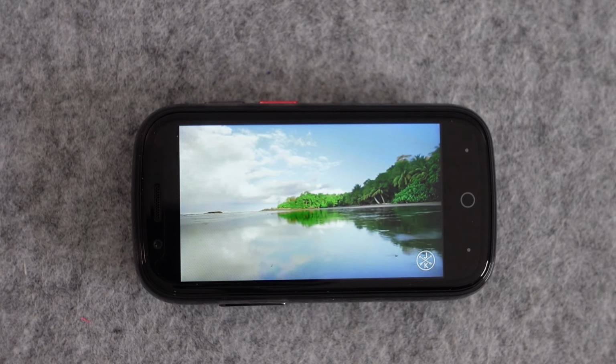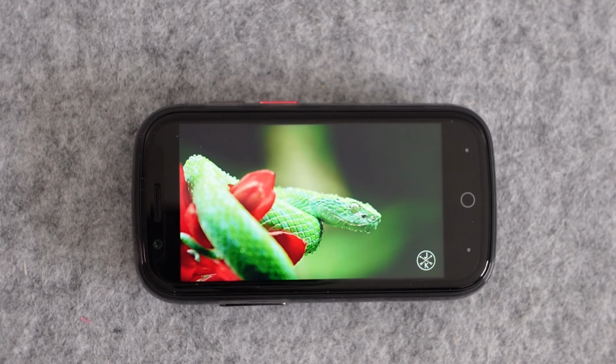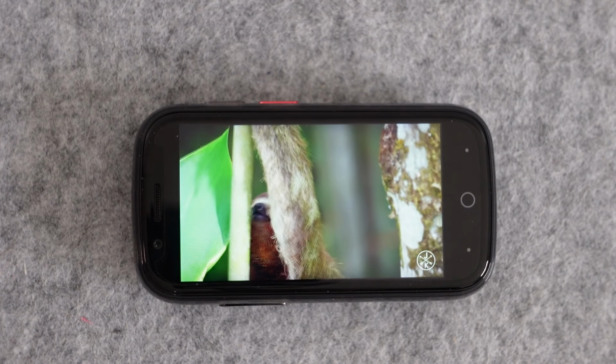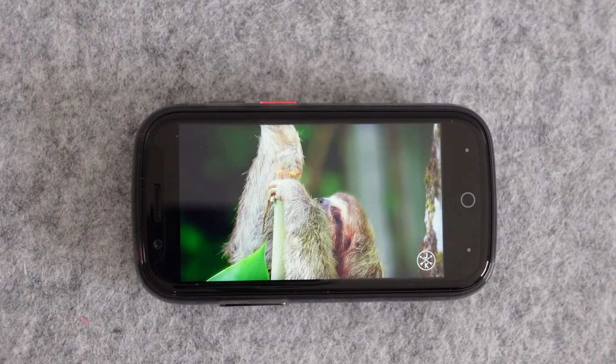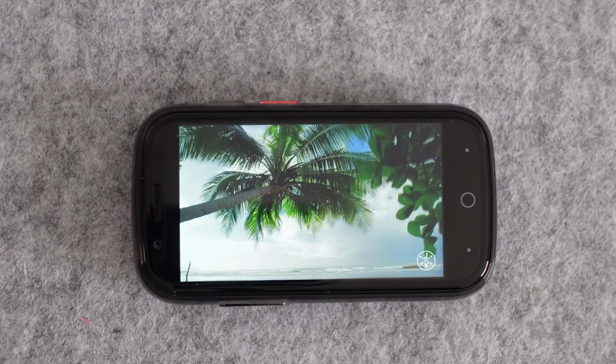Due to the screen's pixel density, it is plenty sharp despite the low resolution, and the colors are perfectly fine for an LCD screen. You can absolutely browse social media, watch videos, or play games on this device. It is an adjustment for sure, but it's far from bad.